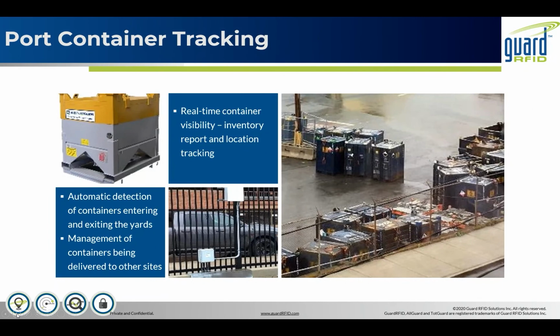Port container tracking. So again, this is a large item. A bigger tag, a ruggedized tag makes sense in this environment. It has to be waterproof. It has to be able to take a certain amount of abuse, that tag, and a long battery life is also really attractive in this case. So the batteries and the tags that they chose for this deployment have a 5 to 6 year battery life, which is really great. You don't have to change them.